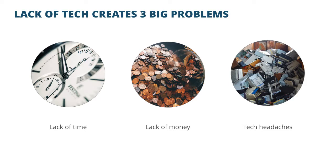The second element is that it creates a lack of money. So when you rely on people and resources, there's no way to become more efficient or more productive or save money in the process. So a lack of technology means that you're always plowing money into people, you're always plowing money into resources, and eventually this is going to run out. And especially when you're relying on the government for your own funding, you can't create new revenue streams very easily. Money can quickly run out.